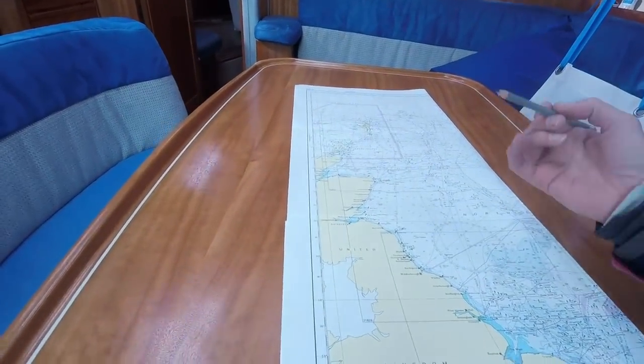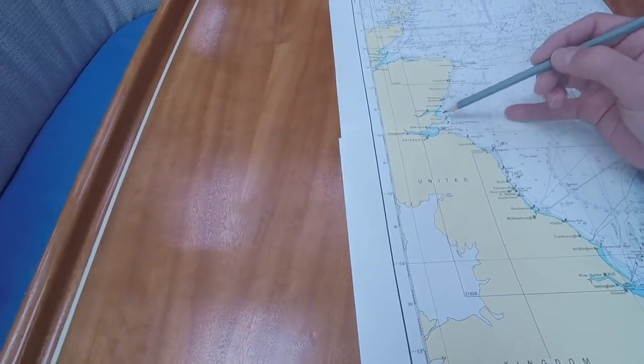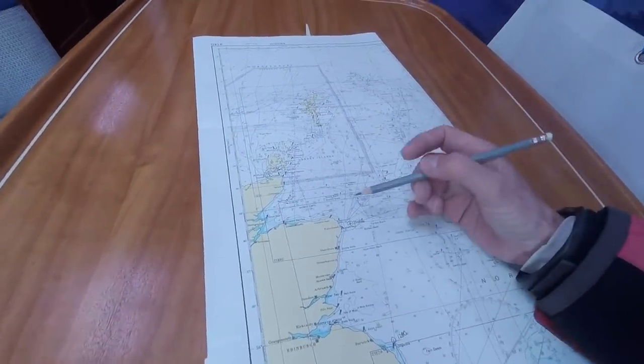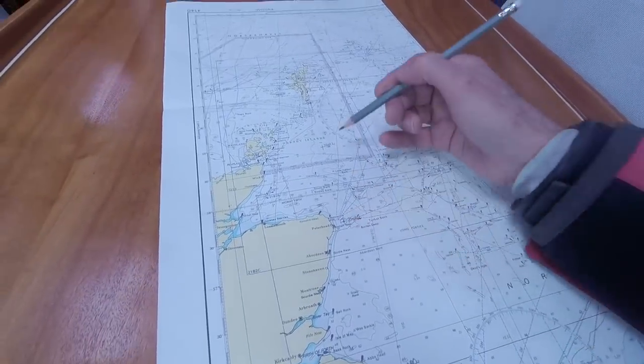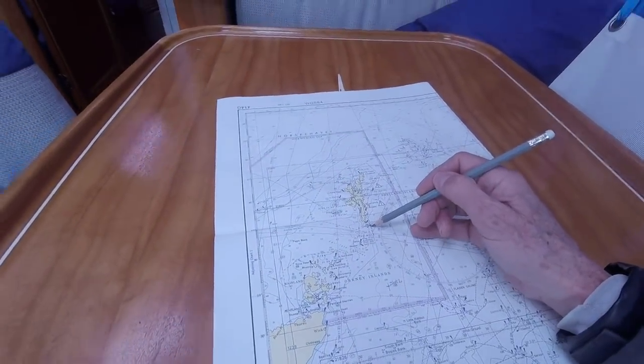So here's the map of Scotland. This is where I left Blythe, Edinburgh, the Firth of Forth, going up to the Shetland Islands. What I've done is arbitrarily define this point here as Shetland 1, this point here as Shetland 2, and this point here as Shetland 3. I have typed those coordinates, the latitude and longitude, into the Garmin InReach on my iPad, and I will periodically request a marine forecast for those areas. And I'll show you how that's done.